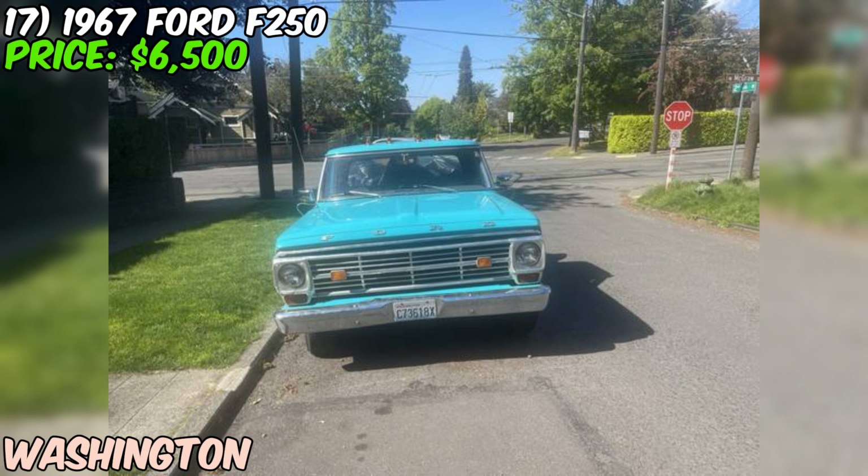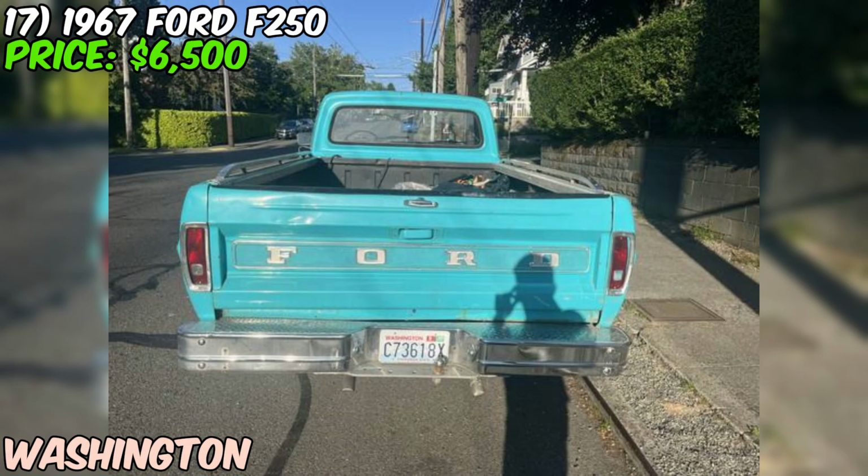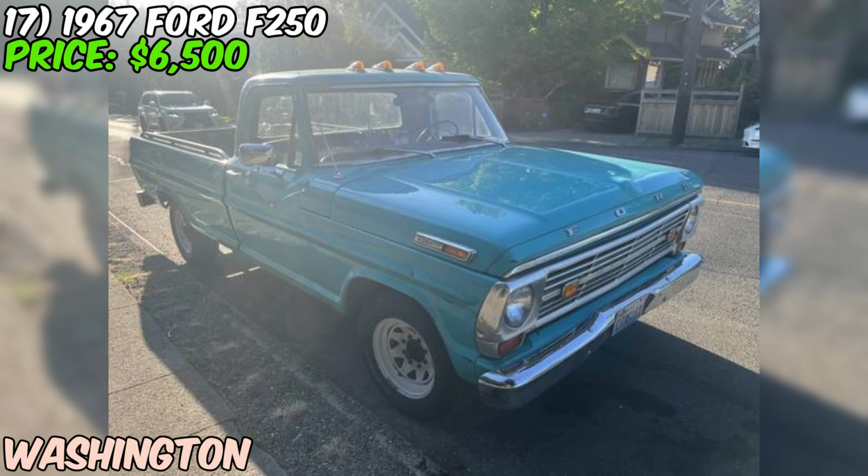Now I've got to address the elephant in the room. Betty's got some rust issues. Her floorboards are rusty, and she's got some surface rust scratches that tell tales of her adventures. But hey, that's just part of her vintage charm, right? And let's be real, with 100,000 miles on the odometer, which has rolled over, so who knows how many miles she's really got, she's bound to have some battle scars.